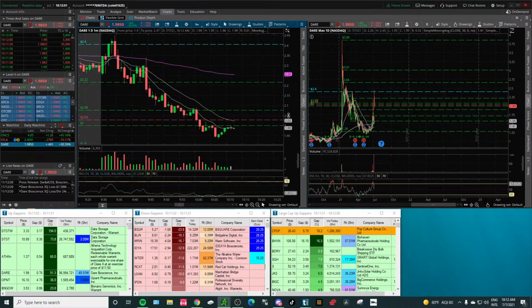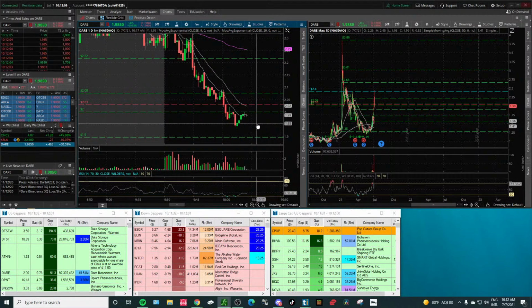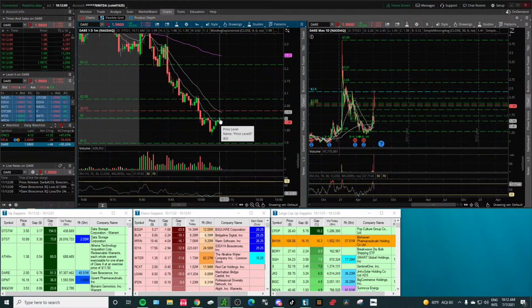Again, guys, I think that we'll be able to see a good move from there back up to VWAP. It looks like we have some momentum now from the buyers. As I say that, it gets rejected off the 9 EMA.